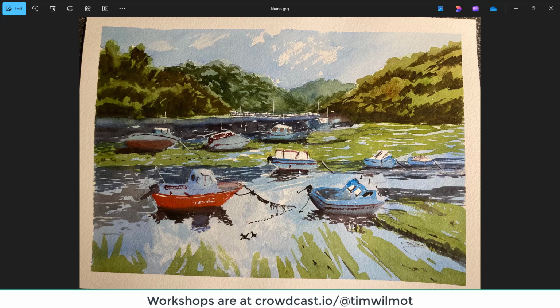But all the boats are really good, nice boats, particularly that red boat there. Good reflections, lovely light, reflected sky. Yeah, very nice painting. Well done, Liliana.